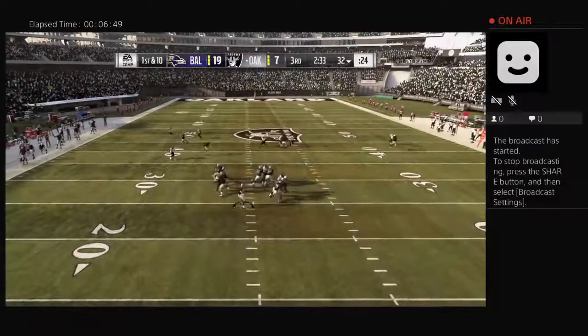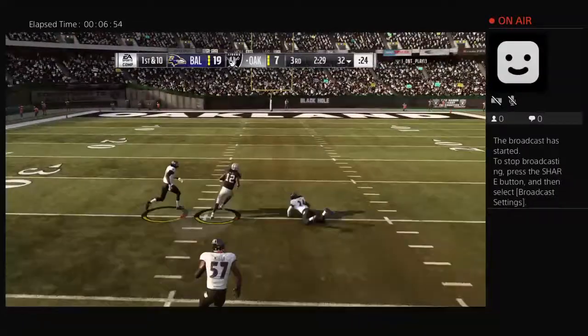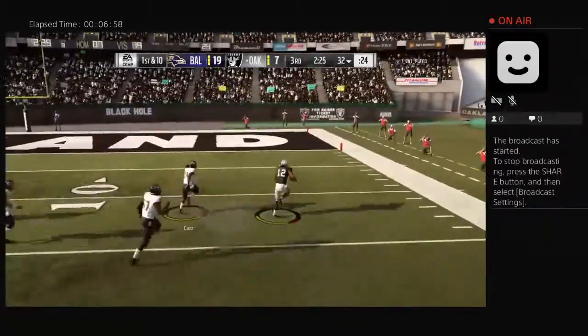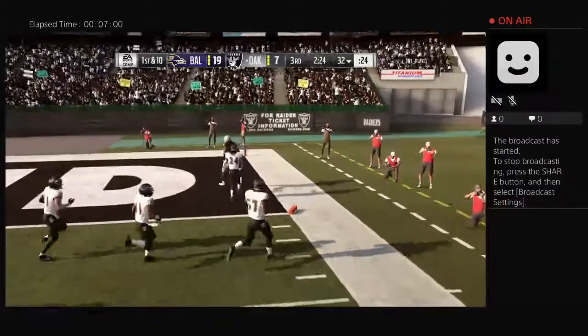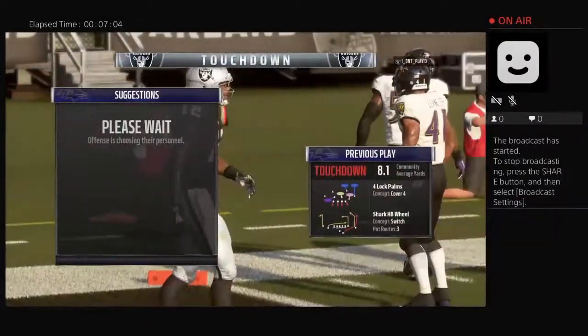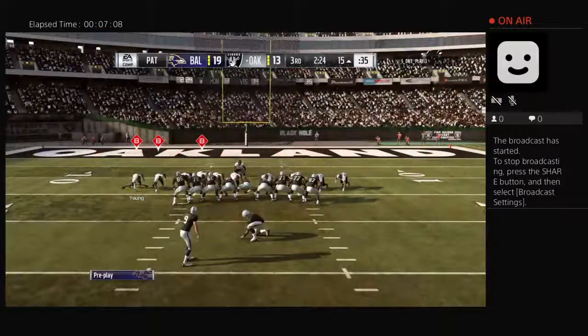Carr now on 1st down. And Bryant's got it over the middle. And boom, Martavis Bryant. And all the way in. Touchdown, Oakland. Martavis Bryant, 68 yards.